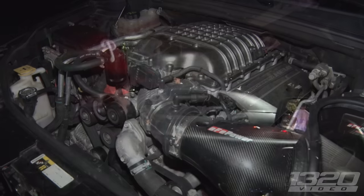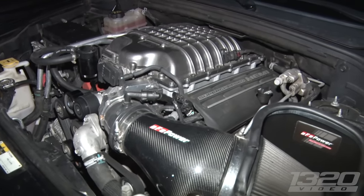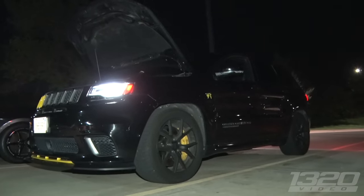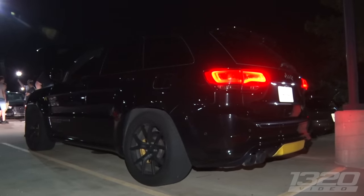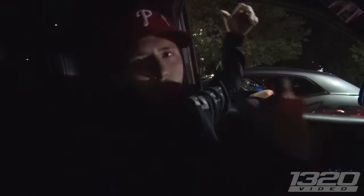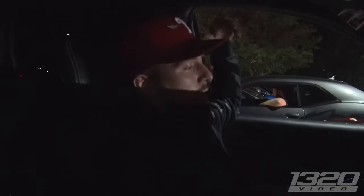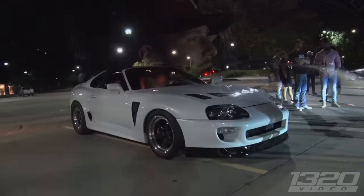What's all done to this thing? So I got upper lower, E85 with JMS, ported blower, Kong ported. I got injectors, 1200cc injectors, upgraded throttle body, 105mm, catch can, AFP intake, sample, stuff like that. Nice, man. How much power do you expect this? Should be around 900. I haven't dynoed it yet. Oh, nice. Yeah. It's a good power level.